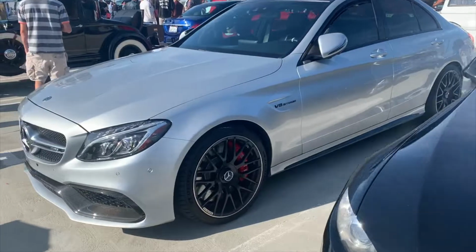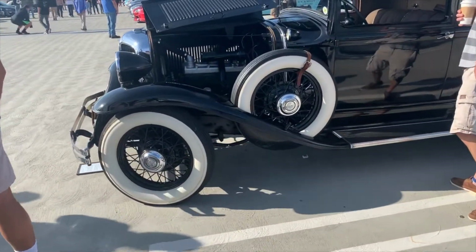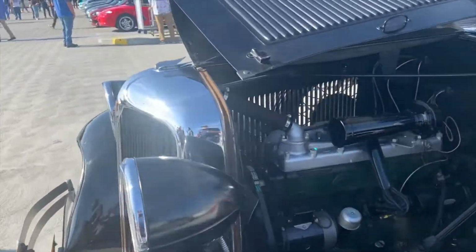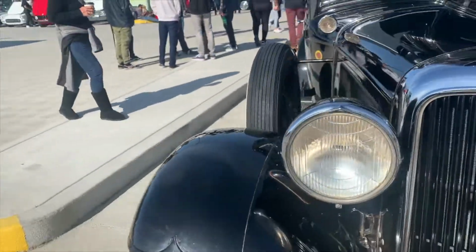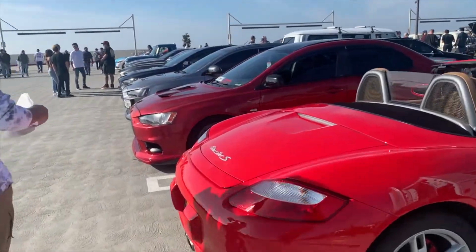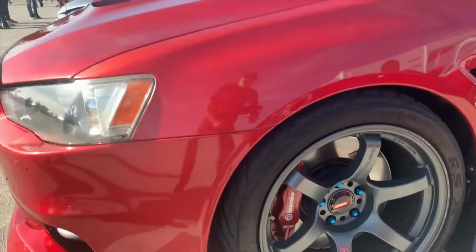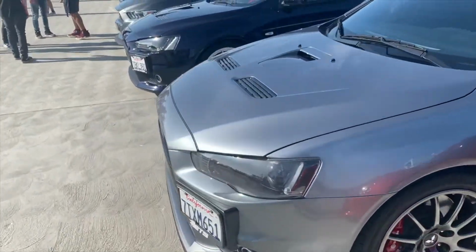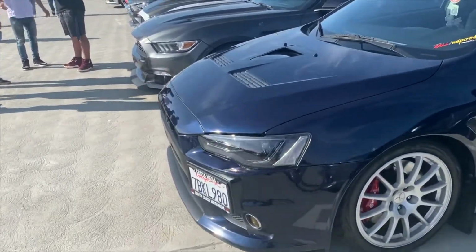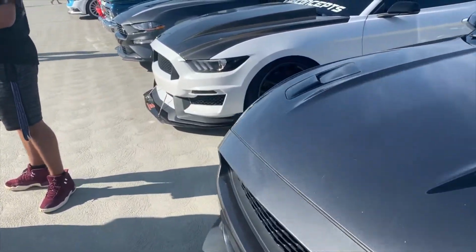BMW. AMG. Great Chrysler up there. I think this one's, I think from memory, 31 Chrysler. Very nice. Yeah, 31. I think it was a previous car of the week winner. Very nice. Boxster S. Little Mitsubishi. Nice wheels on this thing. Another Mitsubishi there. Another one. It's sad when the new head of Mitsubishi killed off the Evo program. Shows they don't understand what their drivers want.